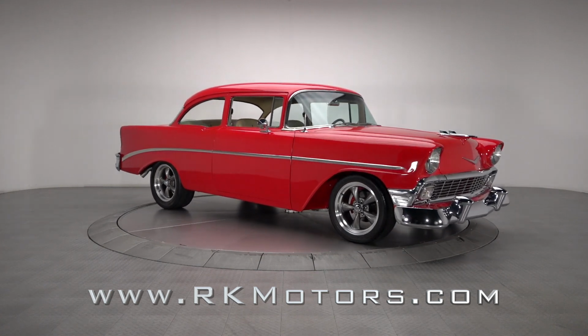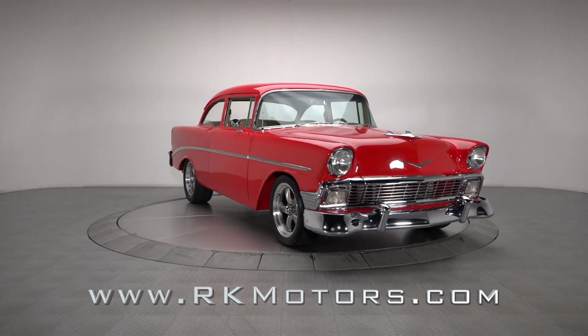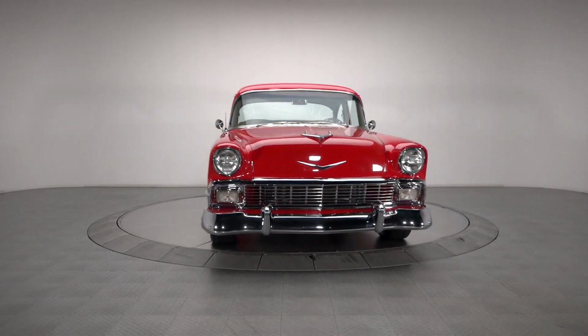Restored and ready to roll, this sweet 150 can be driven, shown, and enjoyed in any way its new owner sees fit.